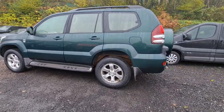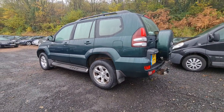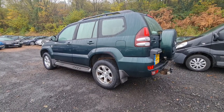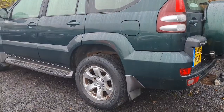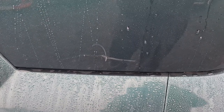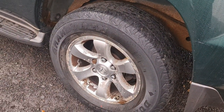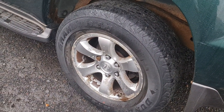So I'm going to take you around it quickly and just show you a couple of bits about it. The car's in really, really good condition for a car that's 16 years old. The two little marks I've seen on the car are a very small scratch by here. Looks like someone's caught it, to be honest with you, when they were filling the car up, perhaps with a petrol pump. And the fact that the one wheel here has got a little bit of corrosion on it, which is common on Toyota wheels for some reason.